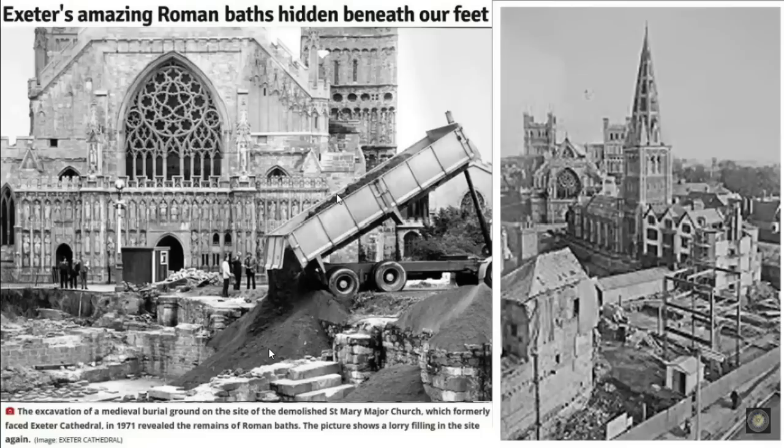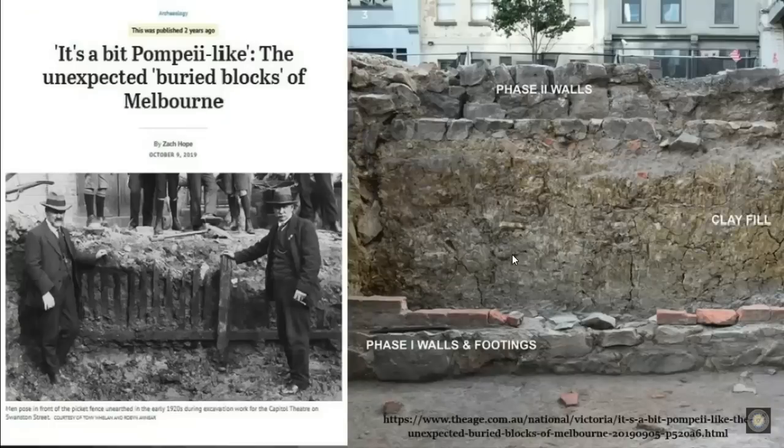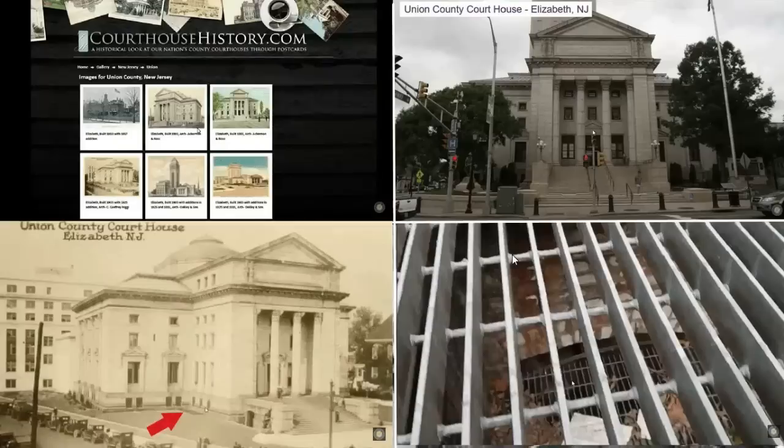Below Exeter Cathedral, 5 to 10 feet down, they find the remains of Roman baths in this case. And there's a lot of instances of things buried 5, 10, 20 feet that are Roman. But then we have a lot of interesting things that I think are after the Roman Empire, but they appear to be buried as well. And of course, we've got the buried blocks of Melbourne, with all these artifacts. So I think there's been 2 events.